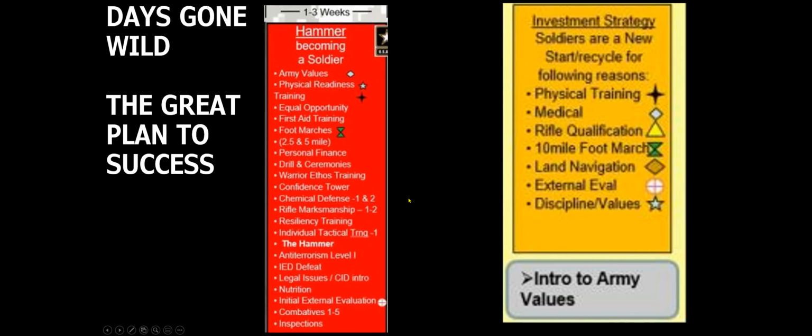Okay? This is the red phase. There are multiple different phases. You have your day zero, you have your red phase, your white phase, your blue phase, and then you're getting ready for AIT. But today we're talking about red phase. Well, what the heck is red phase? Well, here's a list of things that we do. It lasts from 1 to 3 weeks. It depends on the group.